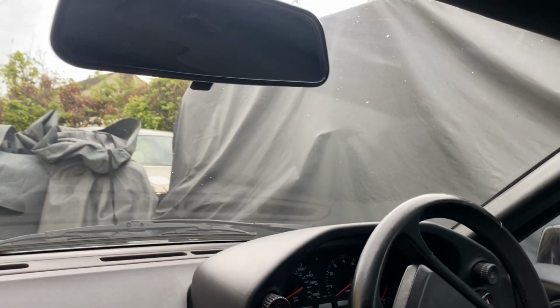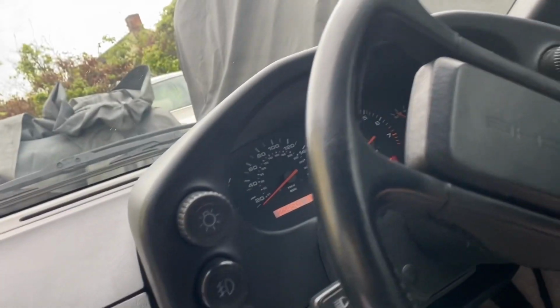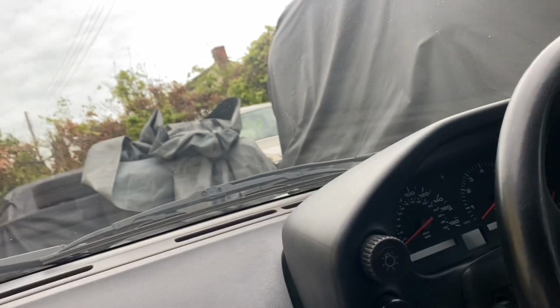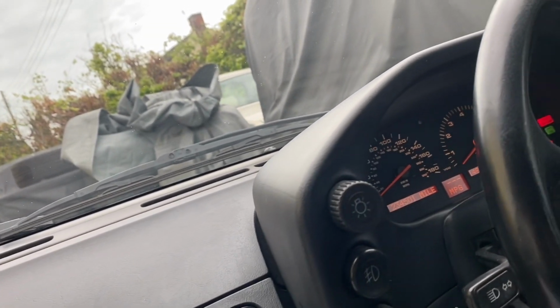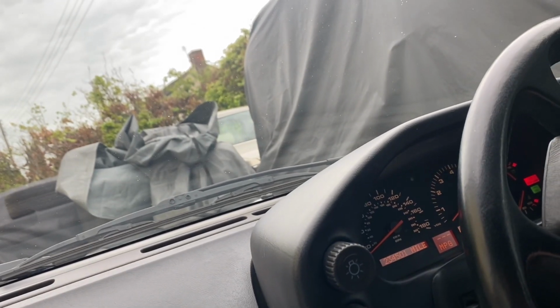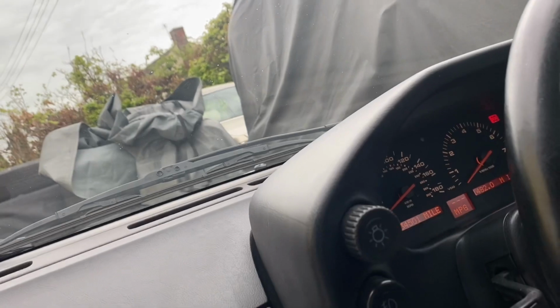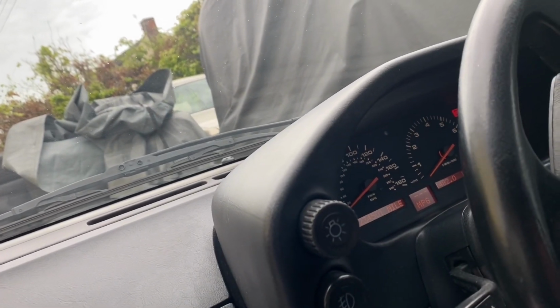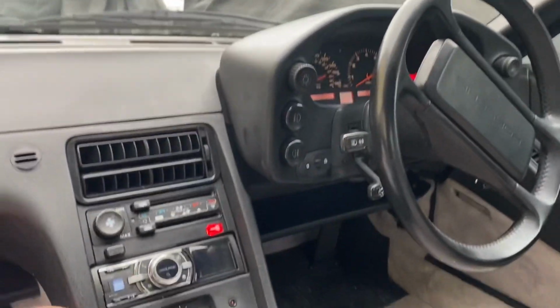I think the factory-fitted sunroof on these was about 2,000 quid, but originally it was one of the most expensive items that you could buy as an optional extra at the time. And it's got one of these blasted alarm systems. Come on, which button is it? That one? Oh well, I'll start it later.